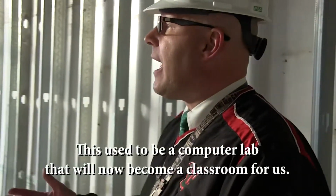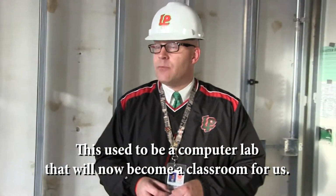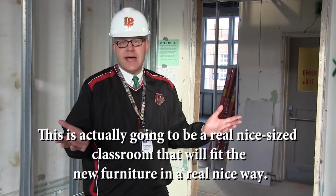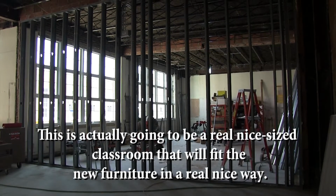This used to be a computer lab that will now become a classroom for us. The size of the room, this is actually going to be a really nice size classroom that will fit the new furniture in a very nice way.